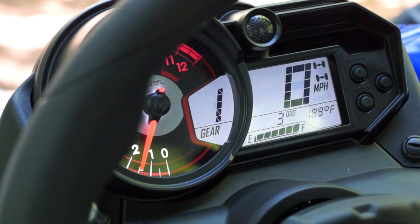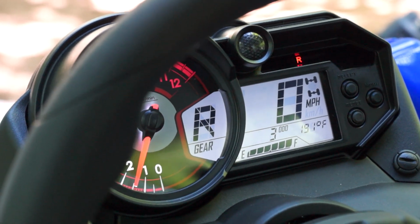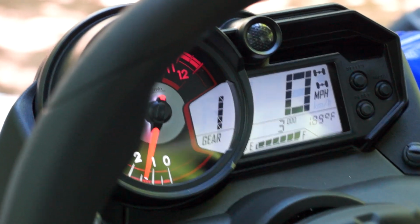When shifting from reverse to drive or drive to reverse, it's normal to hear the Sport Shift system operate 2 times. For example, if the transmission is in reverse, the system will shift into neutral, then into first, just as you would on the fully manual transmission model.